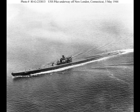The 6 boats of the Perch subclass were built between February 25th, 1935 and June 12th, 1937. The first 3, Perch, Pickerel, and Permit, were built by Electric Boat. The last 3, Plunger, Pollock, and Pompano, were built by the Navy.